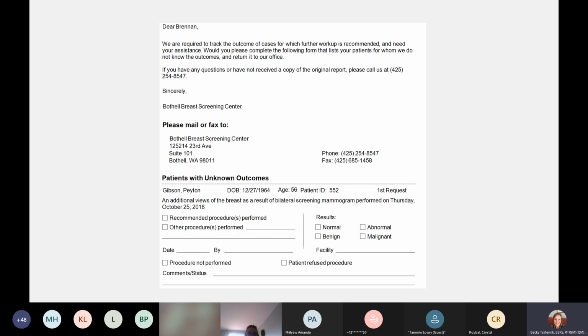So here's an example of the letter. You can word it the way you want. Down at the bottom, it gives a list of the patient, her date of birth, and what was recommended and when. And then they can just quickly fill out this problem case letter and send it back very easily. And again, you can send this either stamped mail or you can email this to them. Either one. You can set that up for the healthcare provider's problem case letter also.